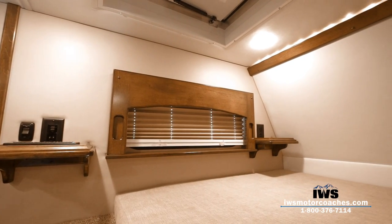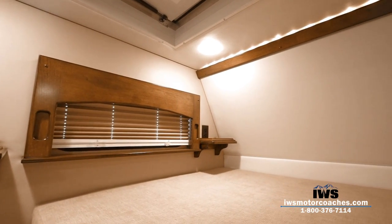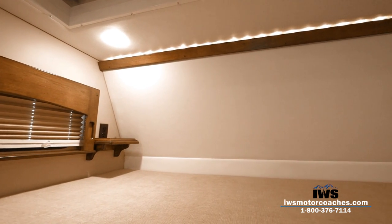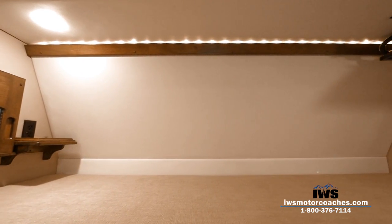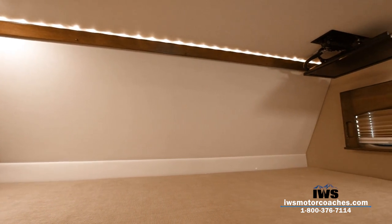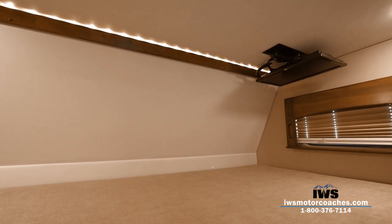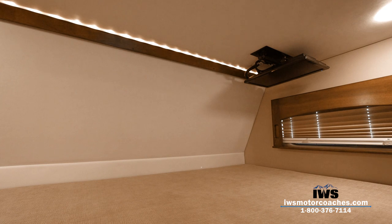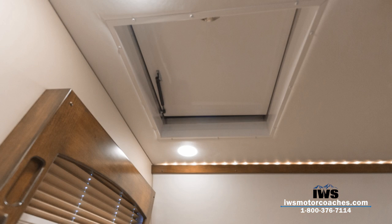Here's a nice shot of the overcab bunk, and we put a lot of effort into this. Notice by the window, there's shelves with 110 chargers, so if your kid or a guest is sleeping in the bunk, you got a place to charge your cell phones. Also, you got a place to put a drink. Here's a shot of the DVD player and TV that's mounted in the roof of the bunk. All of our classics we install whenever possible a roof escape hatch, and it's also a great place to go up on the roof to view from.